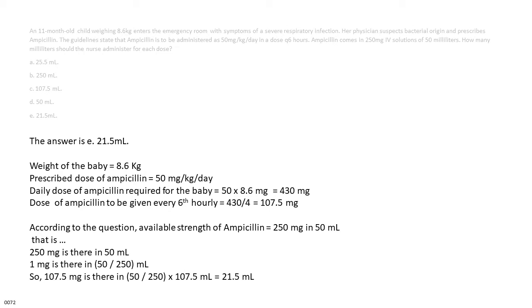The answer is E. 21.5 milliliters. Weight of the baby equals 8.6 kg. Prescribed dose of ampicillin equals 50 mg per kg per day. Daily dose of ampicillin required for the baby equals 50 multiplied by 8.6 mg, equals 430 mg. Dose of ampicillin to be given every 6 hours equals 430 divided by 4, equals 107.5 mg. Available strength of ampicillin equals 250 mg in 50 milliliters. So 1 milligram is in 50 over 250 milliliters. So, 107.5 milligrams is in 50 over 250, multiplied by 107.5 milliliters, equals 21.5 milliliters.